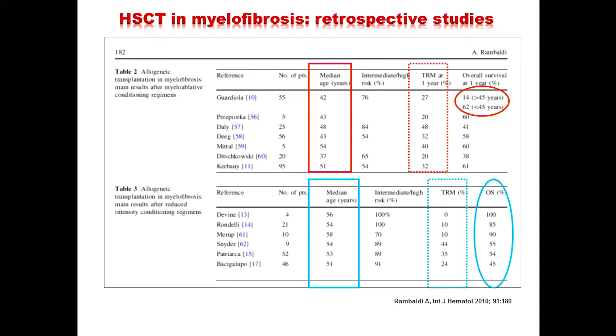And then in the early 2000s, we and other groups reported on retrospective studies on reduced intensity chemotherapy transplant. So the patient goes to a transplant with a smaller dose of chemotherapy, and patients were in their 50s, and the survival actually was much better, and the mortality was only 10 to 20%. So from that time, the bone marrow transplant has become a standard for patients at high risk or intermediate risk for myelofibrosis. But they were still all based on retrospective studies.